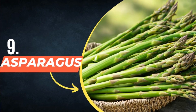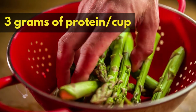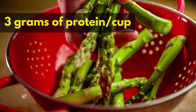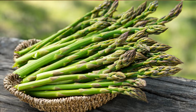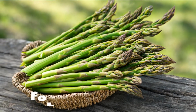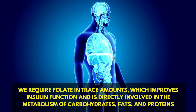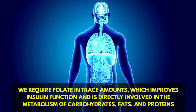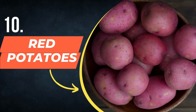Number 9. Asparagus. On top of providing 3 grams of protein per cup, asparagus boasts other nutritional qualities as well as a subtle flavor that pairs well with almost any main protein or vegetable. Best eaten in the spring or summer months, asparagus is teeming with minerals like folate and chromium. We require folate in trace amounts, which improves insulin function and is directly involved in the metabolism of carbohydrates, fats, and proteins.